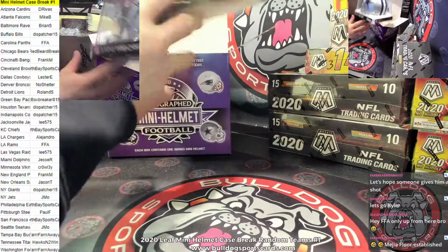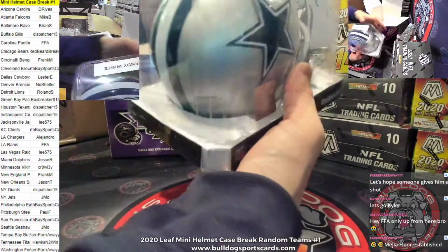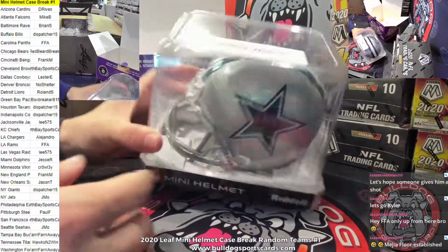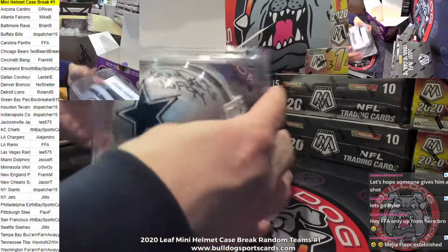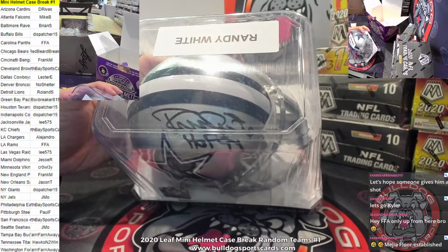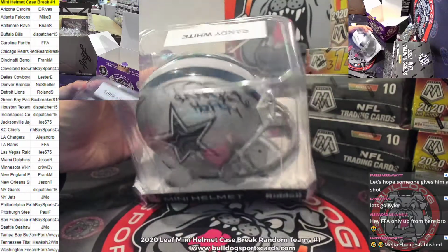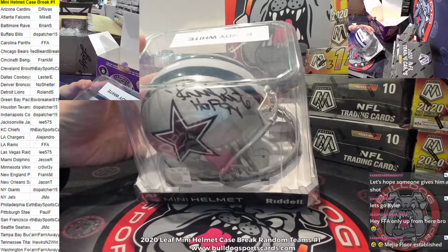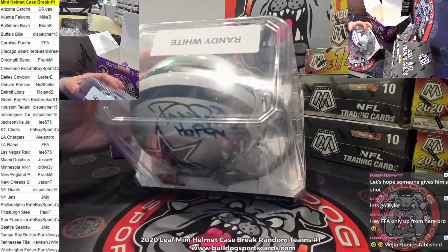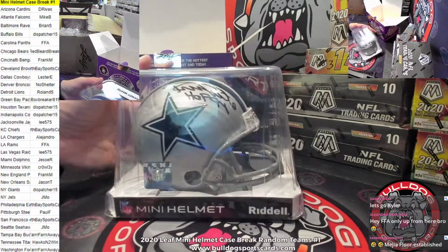Second one for the Cowboys. It's a Randy White. Lester E. with the second Cowboys hit. It's a Randy White. We hit his jersey too. Frank M. could have had a Randy White jersey and Hall of Fame mini helmet collection. Frank M. would have had the Cowboys, but he doesn't. It's you, Lester. Randy White, Cowboys Ring of Fame, Hall of Fame, 94.